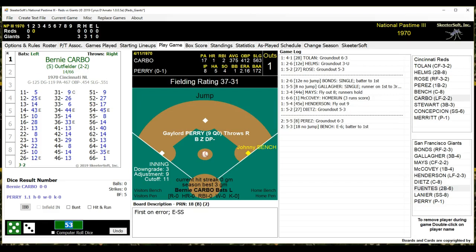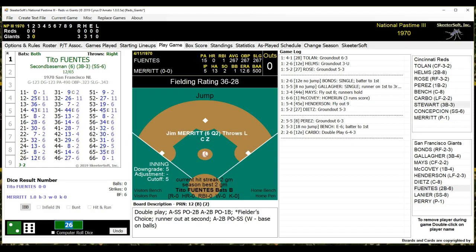So to bring up Bernie Carbo. Carbo hitting .375 with a homer and 2 runs batted in. And Carbo will hit into the 6-4-3 double play to end the inning. So after 1.5, it remains 3-0 Giants. Merritt back out on the hill.